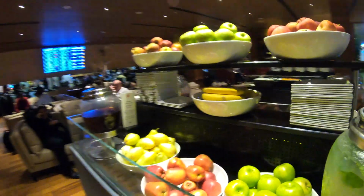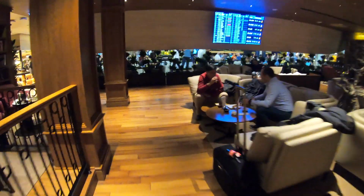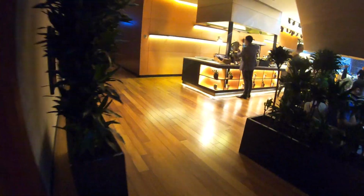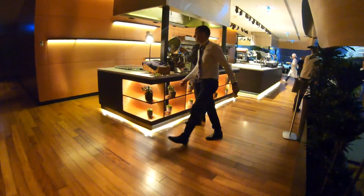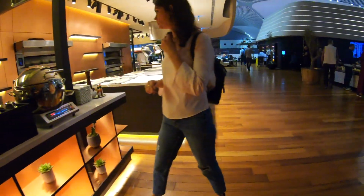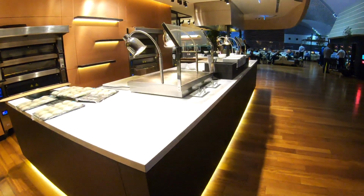You got your Turkish baklava. You got a variety of whiskeys, a lot of red and white wines. Food options, all freshly made. The salads are exchanged regularly. And yeah, overall a very decent lounge, probably one of the best going towards the east.